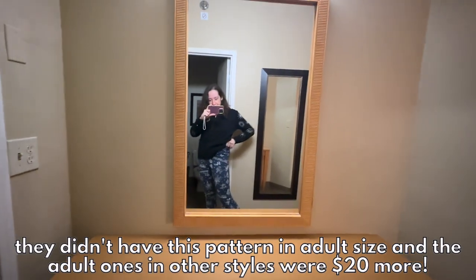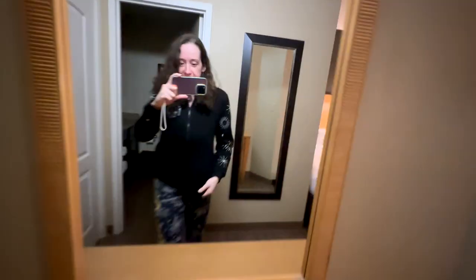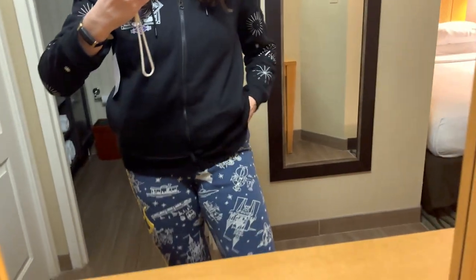Okay, here are the purchases from Disney Springs. Yes, I did get the Disneyland children's sweatpants. These are a size 13 and they do fit me. And this is what Mom got. This is the Disney 100 hoodie that Mom purchased. Wow, that is high up. And yes, together they make a whole outfit, these children's sweatpants and the Disney 100 hoodie. It was so much fun.